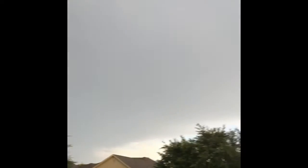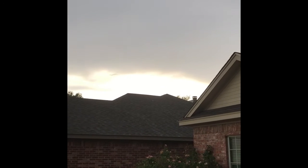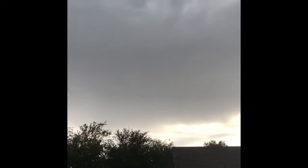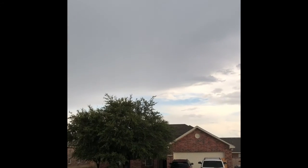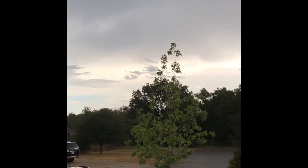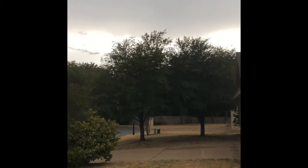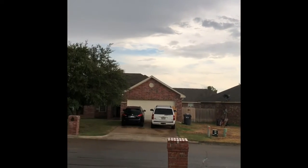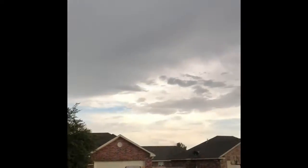We have definitely been needing the rain, and we need more. We did not get anywhere near enough. But anyway, this is what the sky looks like now. I just thought I'd give y'all a quick look. It feels like it's probably about 15 degrees cooler. Feels like it's trying to pick up again, sprinkling a little harder. All right, well, I'm gonna head back in. I guess I'll talk to y'all later.